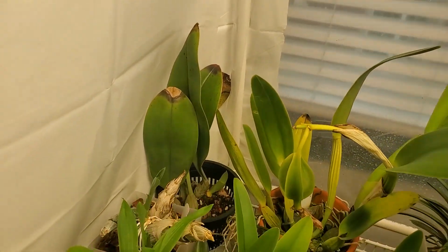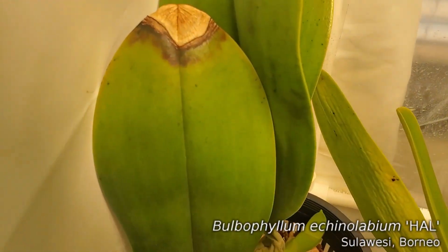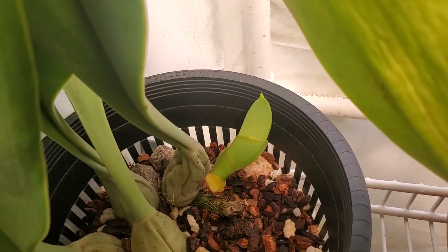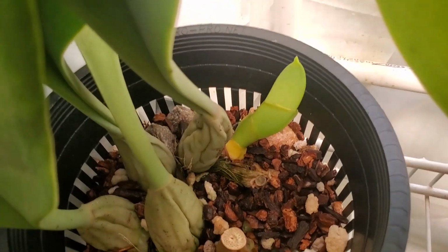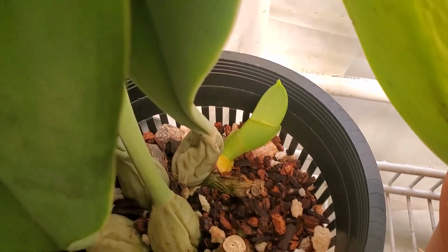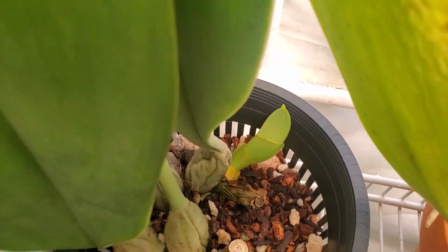Really excited about Hal. Check this out. Hal has put out a cute new little leaf, very tiny little guy. And there are new roots popping out of there. Very excited about Hal's new growth.